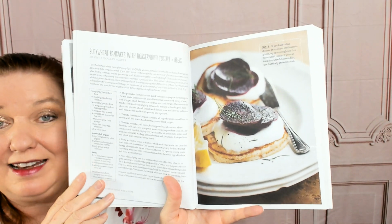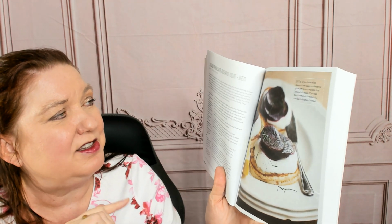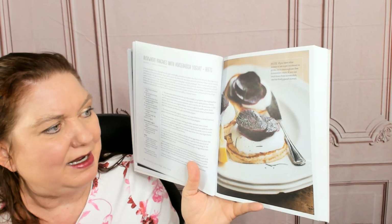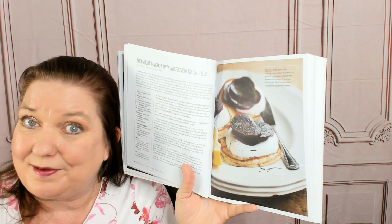There is something I wanted to show you. Oh my goodness. I'd love to hear what you think of this in the comments. These are buckwheat pancakes with horseradish yogurt and beets. Now, I love beets, but I'd never thought of putting them on pancakes and serving them at breakfast. What do you think of that? Let me know. This looks gorgeous.